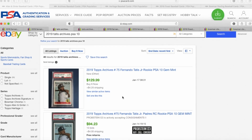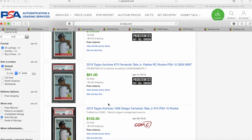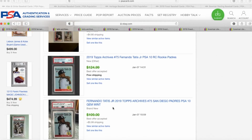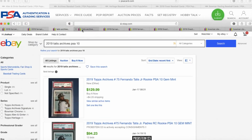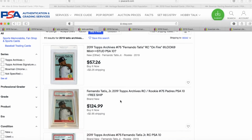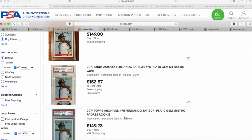Next one I wanted to show is this Archives Tatis PSA 10. This one you see here 130. Here's another one here for 94, 100, 91, 135. As we're heading closer to the beginning of the month, you can see 109, 109. So this card is somewhat affordable too compared to the Allen and Ginter. They might be equal in terms of their prices. If I look at recent listings, we see here 125, 125, 149.